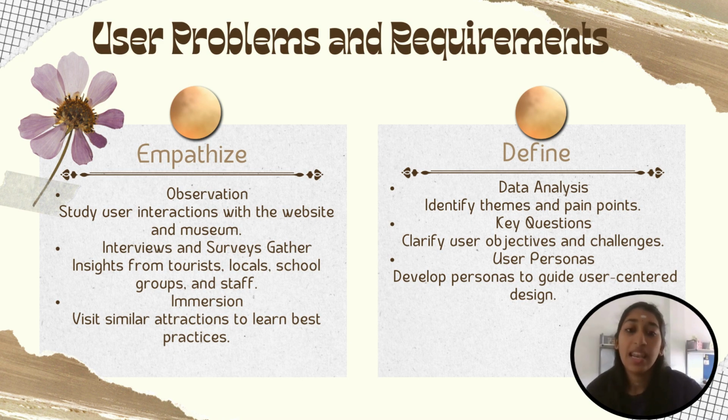Now, let's discuss how we understand users' needs and challenges. We start by empathizing with users. This involves observing them on their website and in the museum, conducting interviews and surveys with different user groups, and visiting related attractions. This method provides valuable insights into their experience and expectations.